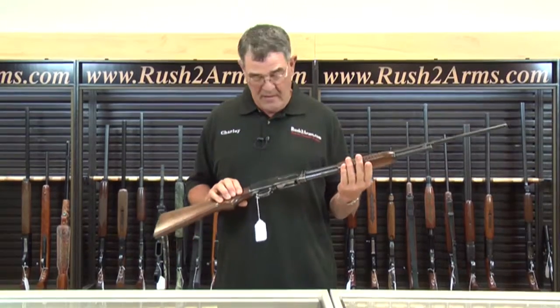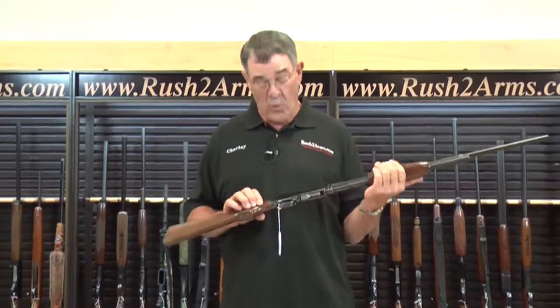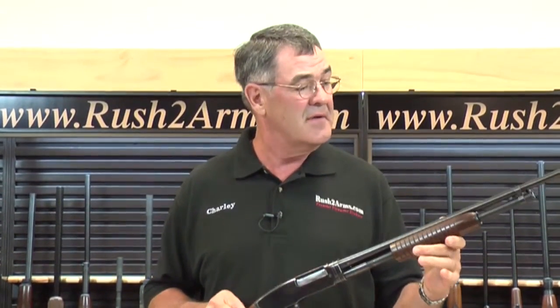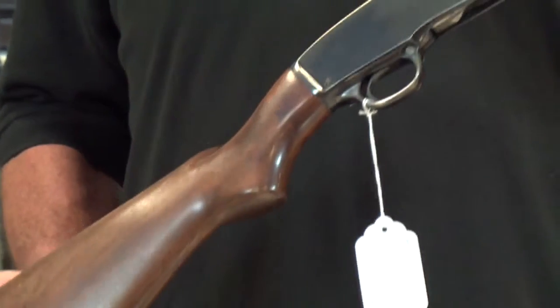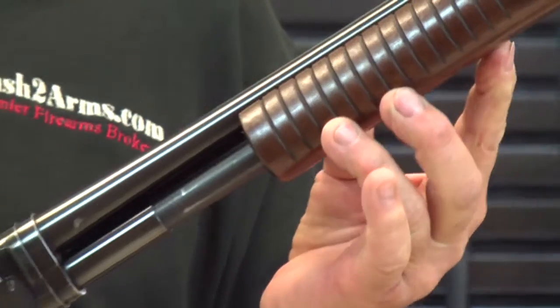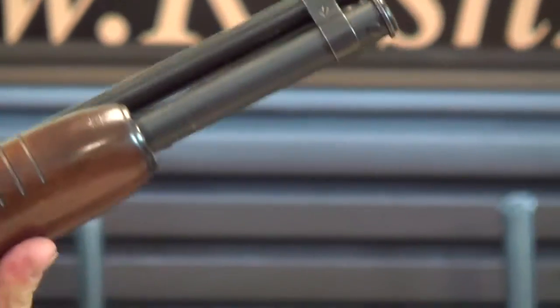The first lot I'm going to critique is lot number 541. This is one of the most beloved shotguns ever made. This is a Winchester Model 42 pump gun. This is a second series gun, which means it has a flat bottom forend. It is a 26-inch plain barrel. The choke is full. The overall condition would rate at about 95%.